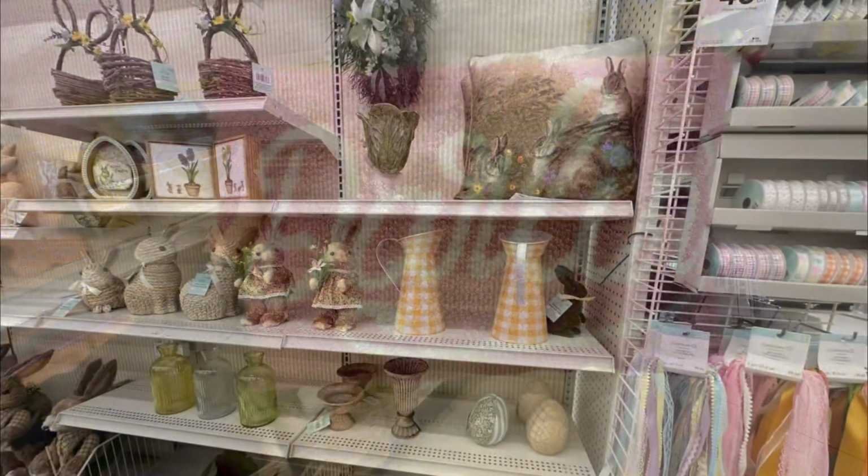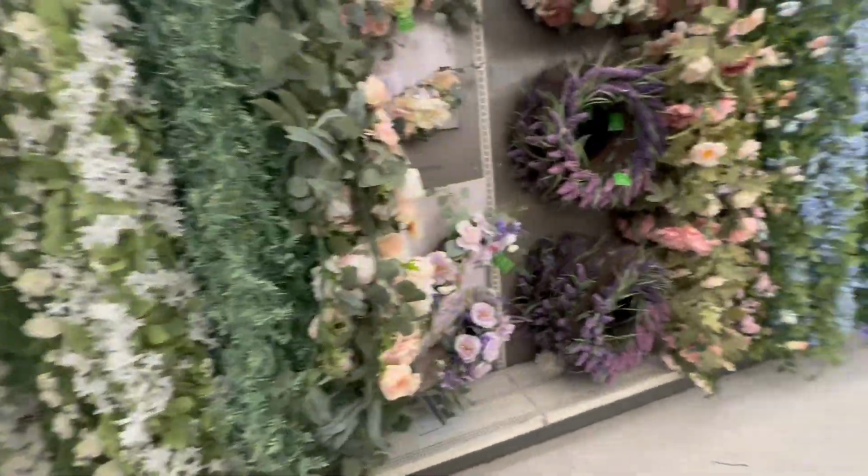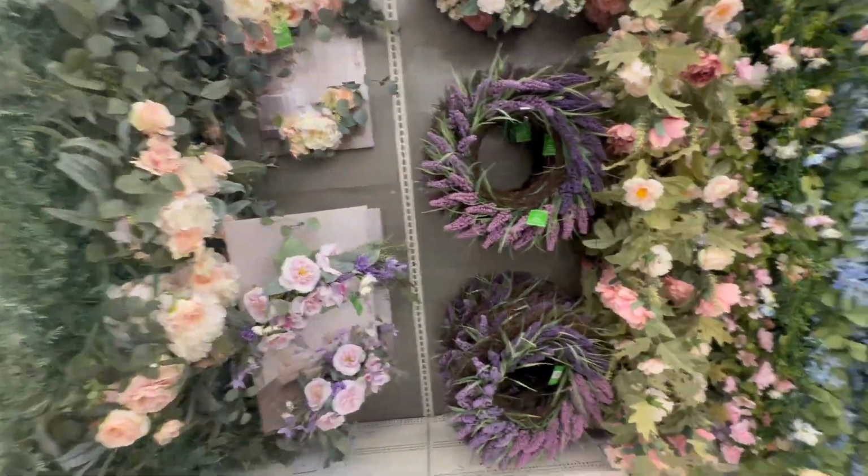I did end up purchasing that darling pillow. It's kind of an inside joke I had with my mom. I always call her darling, so I did end up grabbing that.